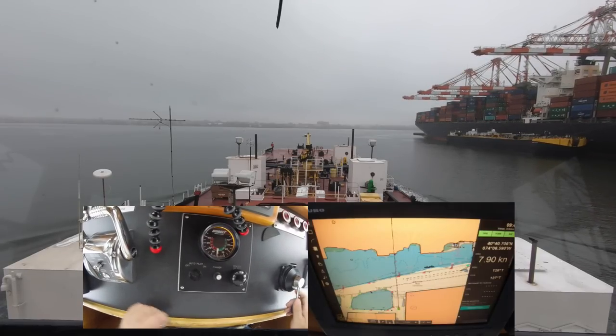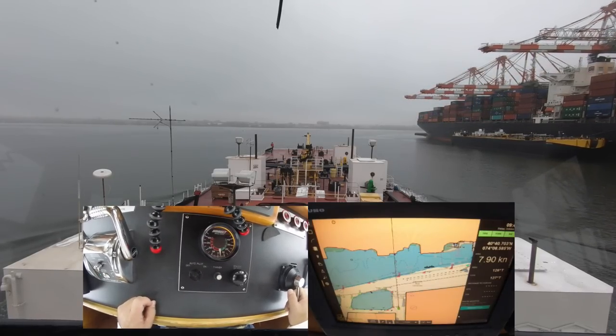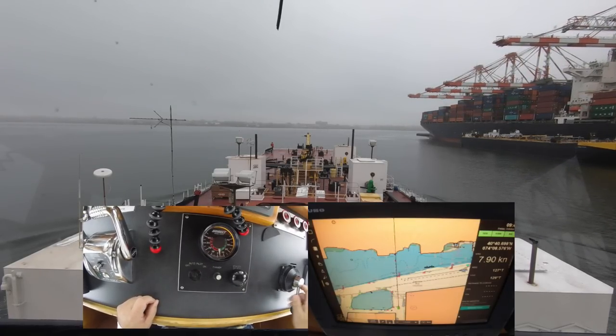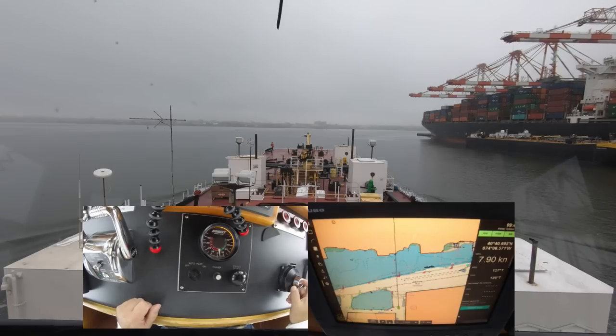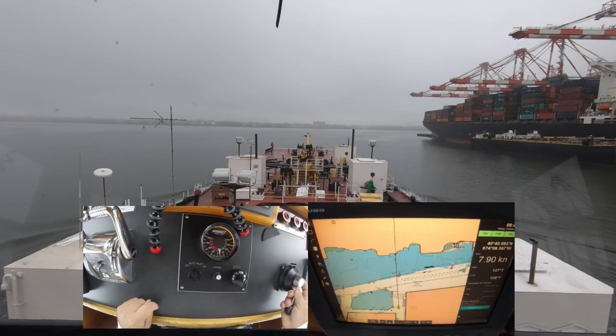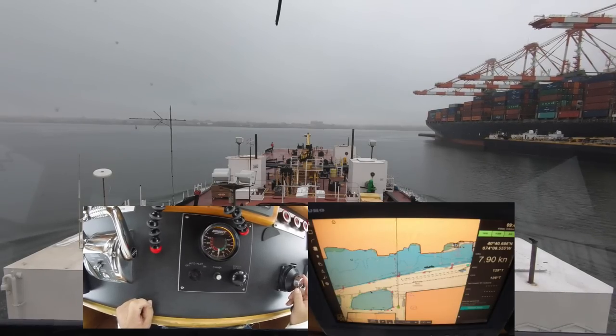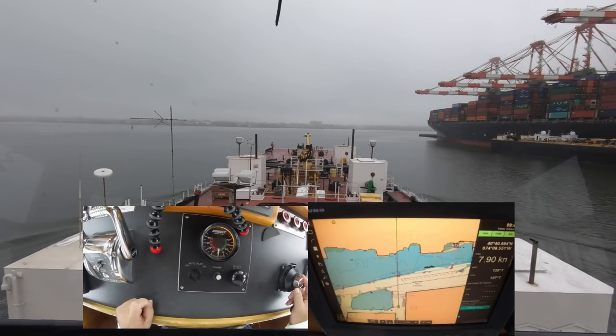You guys to see it, but if you hear some beeping going on, I'm just adjusting my radar. When you're at the dock, it's hard to see exactly everything because you get so many shadows. But the radar's working good. Everything's looking good.